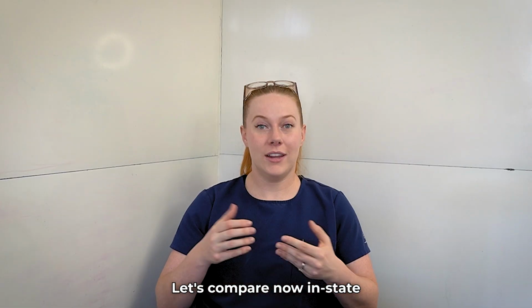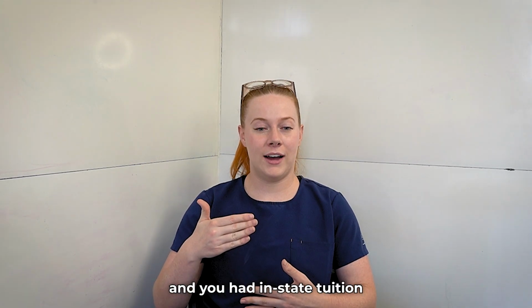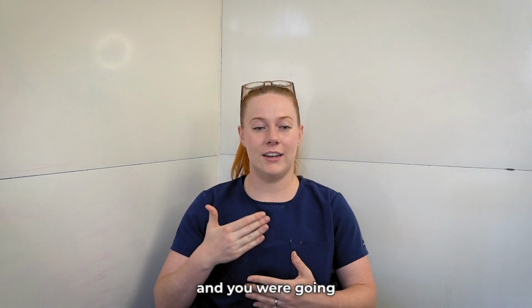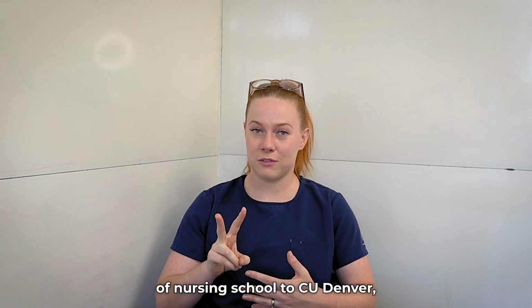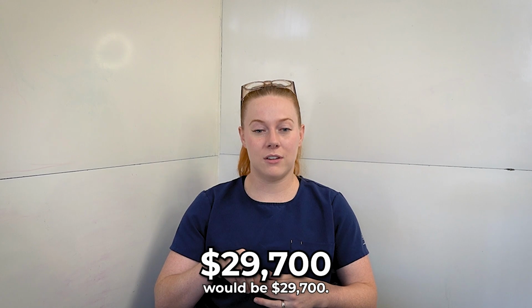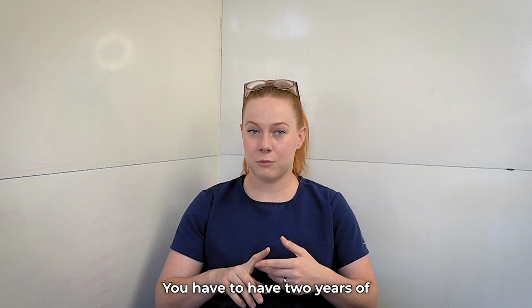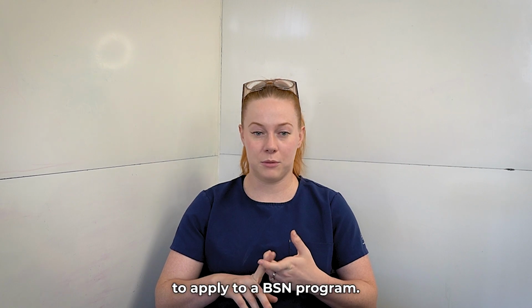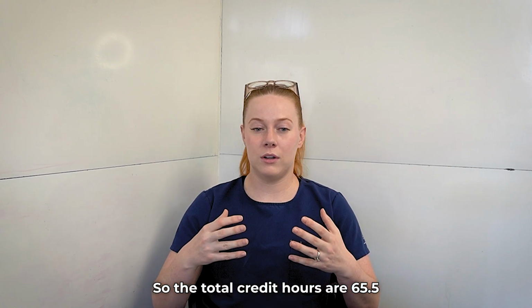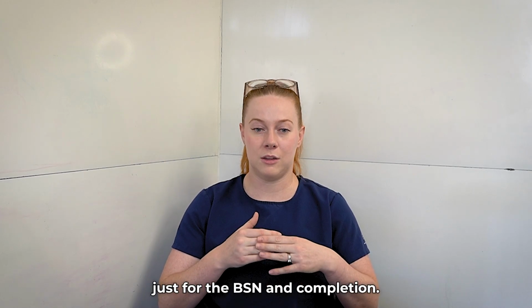Let's compare now in-state tuition costs. So if you were a Colorado resident and you had in-state tuition and you were going just for the last 2 years of nursing school to CU Denver, your cost of attendance would be $29,700. Again, this does not include prerequisites. You have to have 2 years of prerequisites to apply to a BSN program. So the total credit hours are 65.5 credit hours just for the BSN completion.